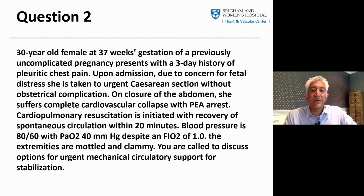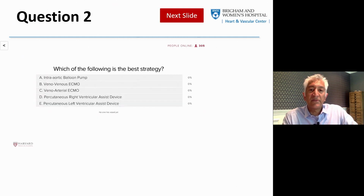So I'll close with a question about a woman at 37 weeks gestation who presents with a 3-day history of pleuritic chest pain. Due to concern for fetal distress, she's taken to urgent cesarean. On closure of the abdomen, she has a PEA arrest. Cardiopulmonary resuscitation is initiated and she gets ROSC in 20 minutes. Her blood pressure is still low, PaO2 is low despite an FiO2 of 1.0. She has poor perfusion, and you're called to discuss options for urgent MCS for stabilization.